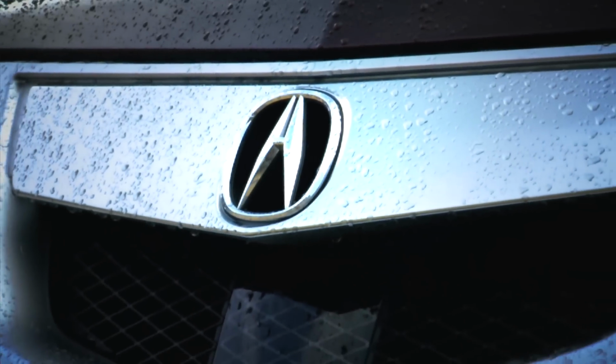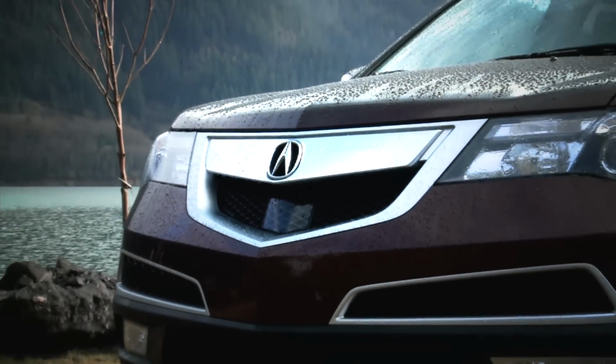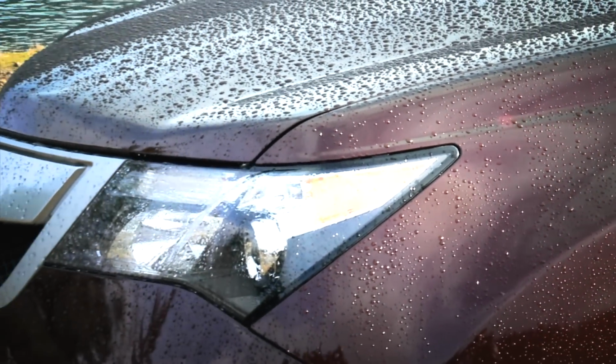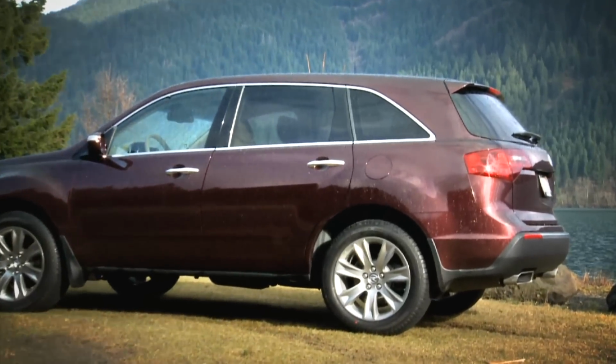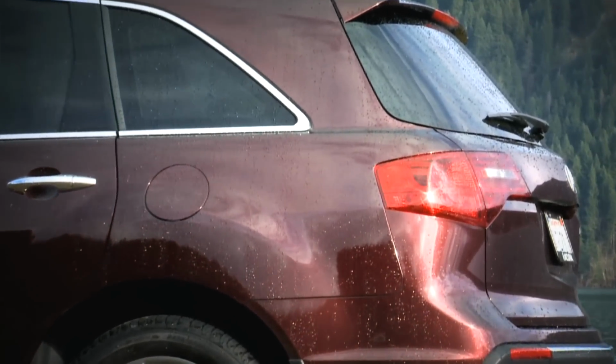Up front, I like the very bold face of the Acura MDX. Thank God they replaced the last generation's grille, which was absolutely fugly. This one has integrated headlights and some nice body steps all the way down the side of the car to those LED and well-designed rear end.